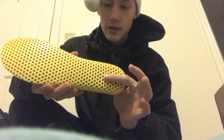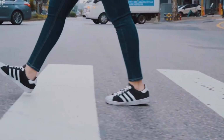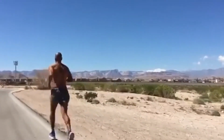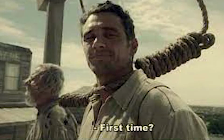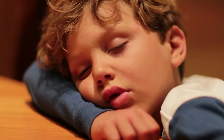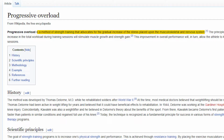They also come with an insole, which I'd recommend using until your feet adapt to barefoot shoes, and I wouldn't go too hard in the beginning. I would just start by walking, and then as you progress walking further and further, then start running. Don't just put them on and run straight away, because your feet most probably aren't ready for it. The first time I tried them, I only went for a short walk and the balls of my feet were still tired. So proceed with caution and progressively overload your feet like any other muscles.